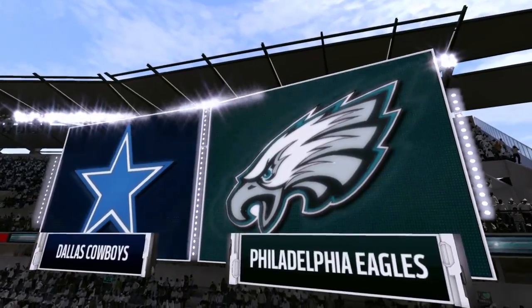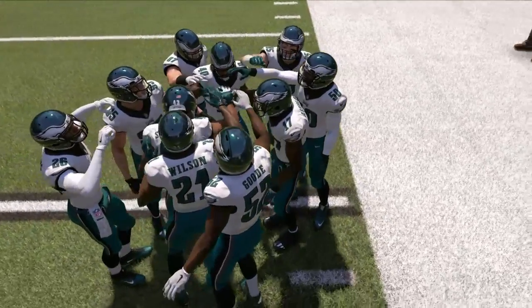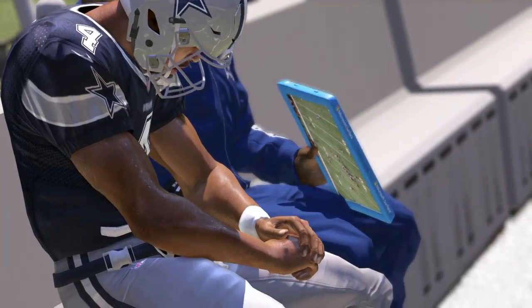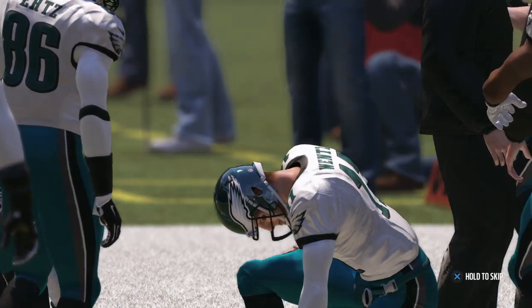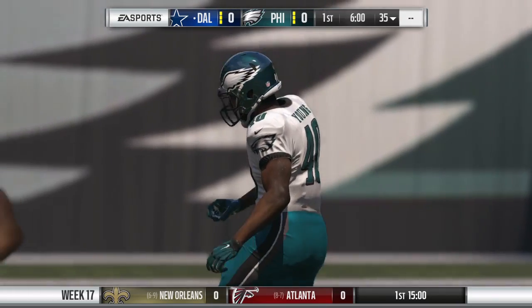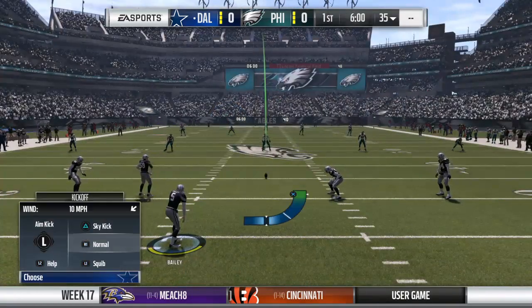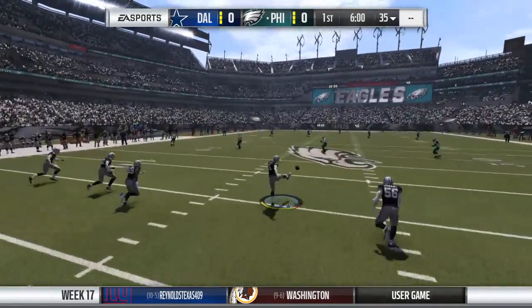So for the call of this week's 17 matchup, let's send it out to our broadcast team, Brandon Guyton and Charles Davis. Okay, Larry, thank you. We are just off I-95 at the home of the Eagles, Lincoln Financial Field on the south side of Philadelphia. Today, the curtain falls on the regular season, and we've got a good one in store between the Dallas Cowboys and the Philadelphia Eagles. With Charles Davis, I'm Brandon Guyton.